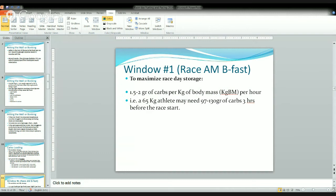The example that we have here, it's an athlete weighing 65 kilograms. I think that's something like around 145 pounds, plus or minus. May need anywhere between 90 to 130 grams of carbohydrates, and you want to consume these at least 3 hours before the race. Why do you want to do it 3 hours before the race? Because that's going to allow for your body to absorb it and utilize it as fuel.